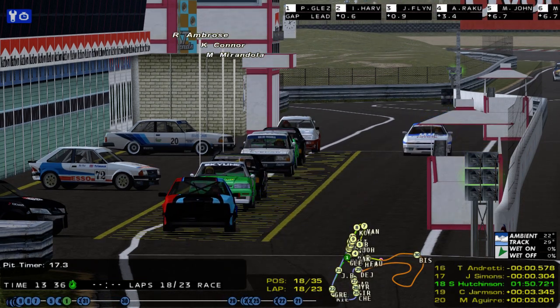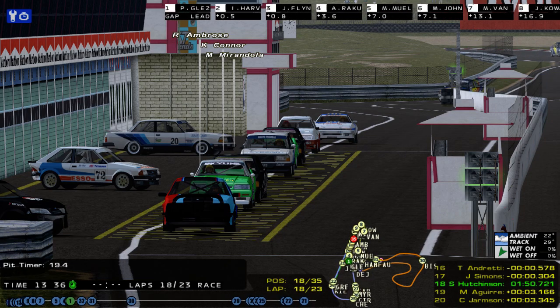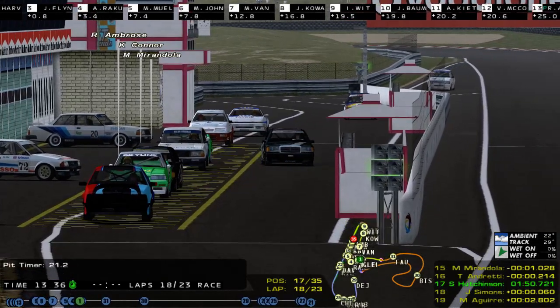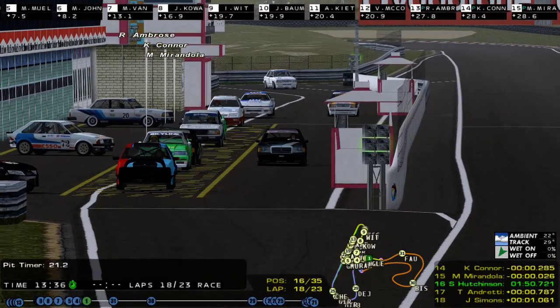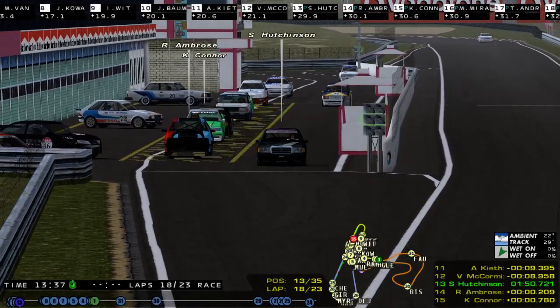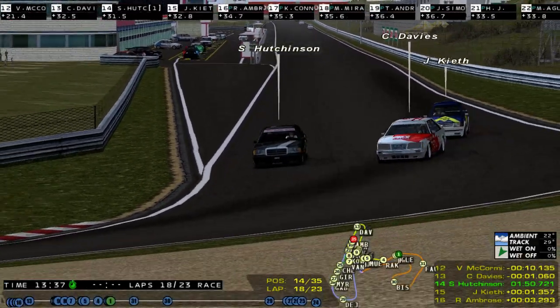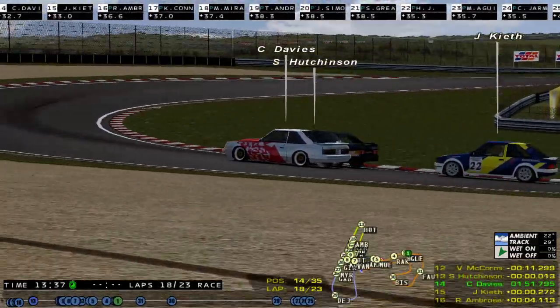Here we go. Hutchinson is dropped off. Now he's just being fueled. Oh, he's off. Oh my days, he's off. Miles ahead of Timon de Jong. Oh my god, 20 seconds faster. There's Timon de Jong back in 30th. Oh dear, that's a bump into Davies.